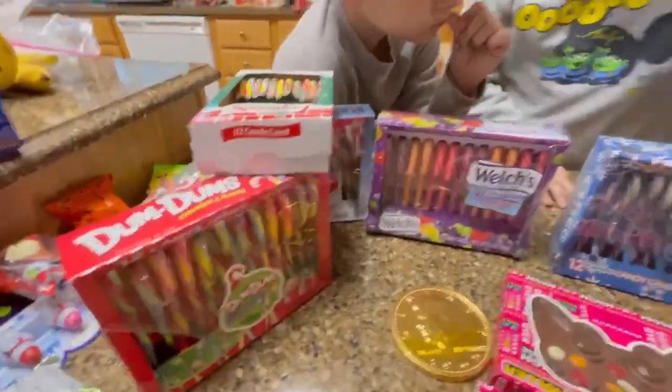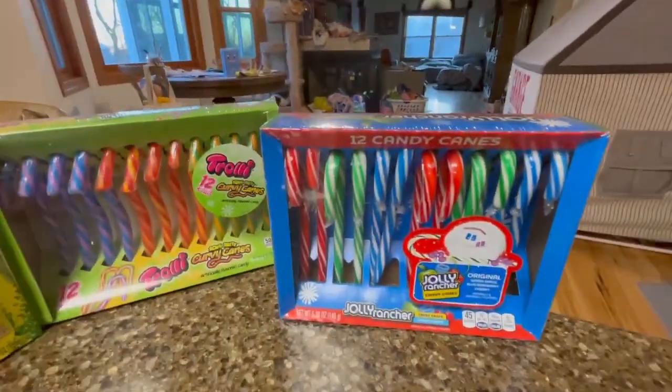Candy canes. Nowadays, they have all different flavored candy canes. When I was a kid, they only had like one, which was peppermint.